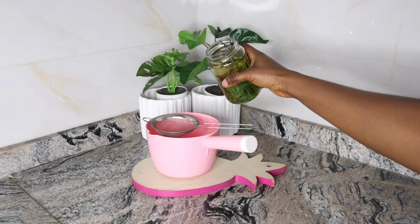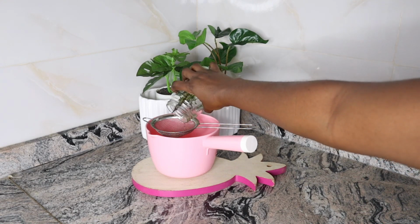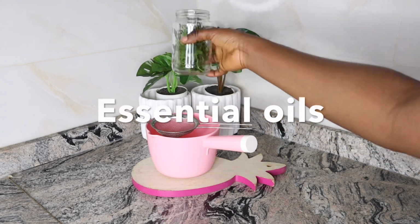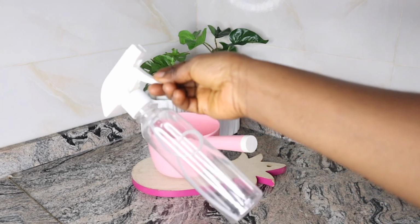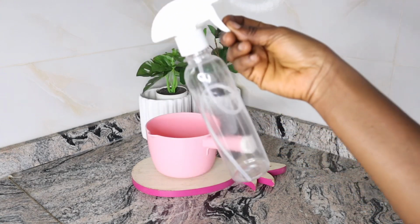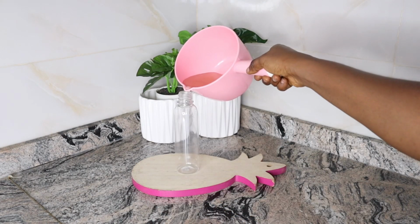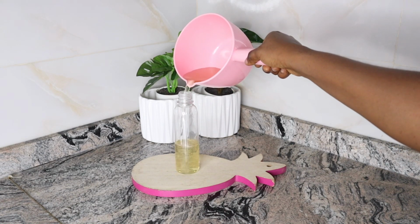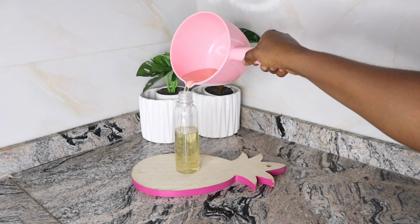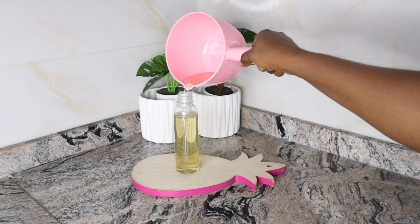After which I will transfer this into my applicator bottle and it's ready for use. You can add essential oils if you like, just to help with sleep and also to help this hair tea to be more potent. You can add oils of your choice like olive oil, coconut oil, castor oil, whichever oil you like. You can add Optiphen as your preservative just to preserve this longer.